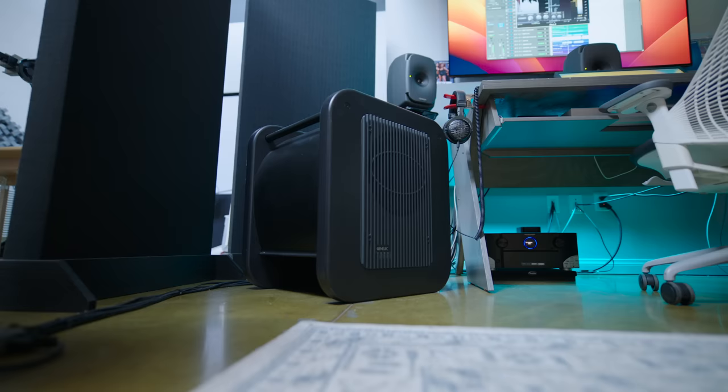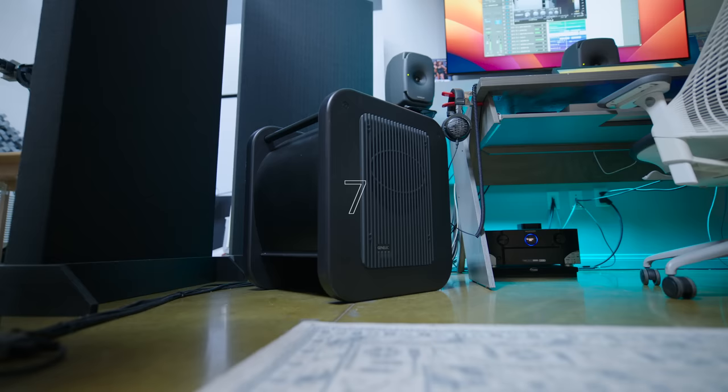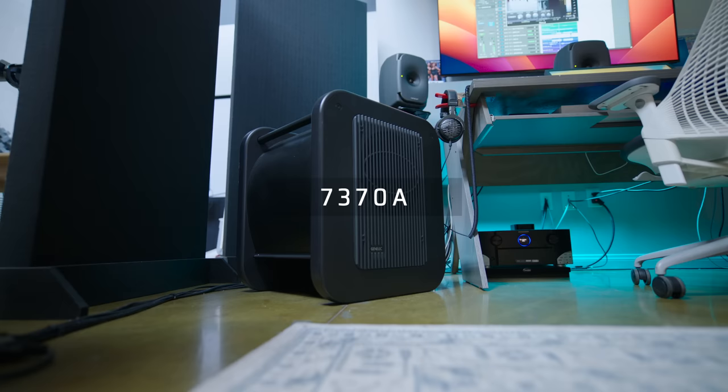As far as that massive sub, which is usually what catches people's attention when they walk into the space, that is the 7370A, which is a 12-inch subwoofer and is disgusting in the best possible way.